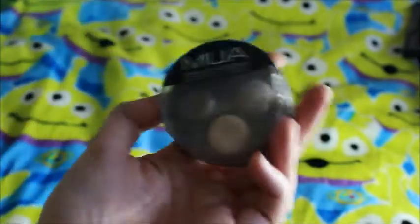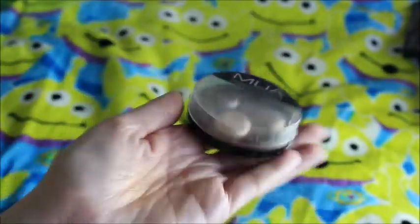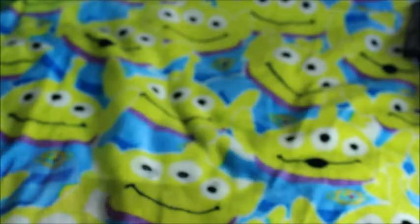It's called, because the label's ripped off. Nice. But this one I was only keeping for this shade, which is kind of like a duochrome brownie green, and I used to use that one all the time, but I'm not going to keep this kind of bulky packaging just for that one eyeshadow, so I'm going to be getting rid of this one.